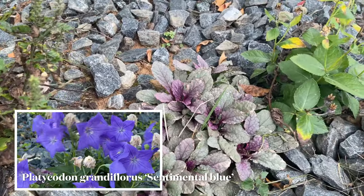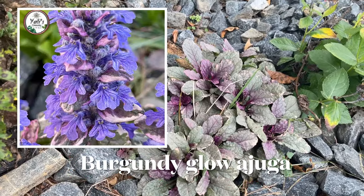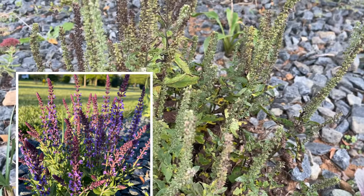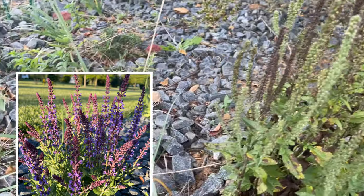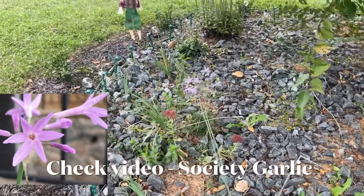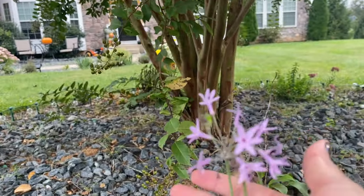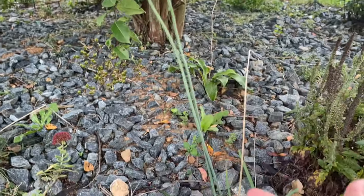These are the different balloon flowers that I mentioned before. This is going to be a crown cover, and hopefully it will take the whole thing. And these are our sage plants, which give you these beautiful purple flowers in spring and all the way to summer. And this is our edible society garlic. You can check the society garlic video. You can see the beautiful flowers that it has. So amazing.